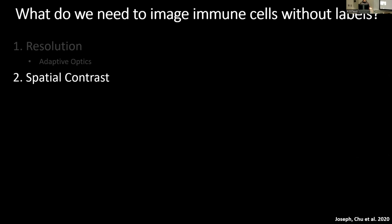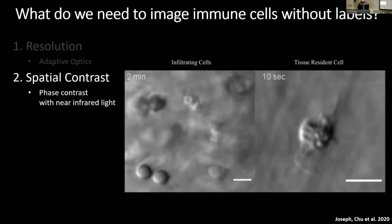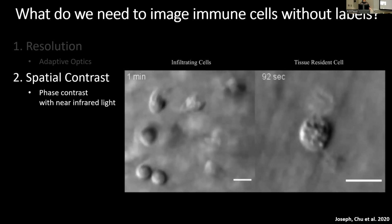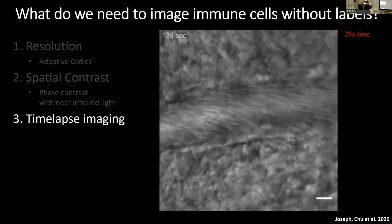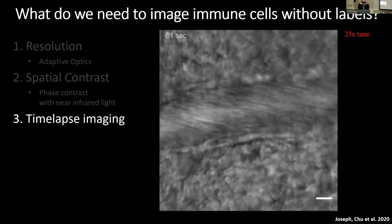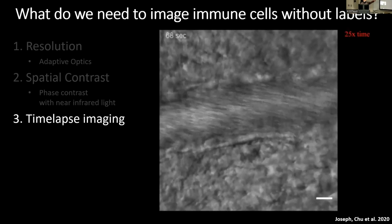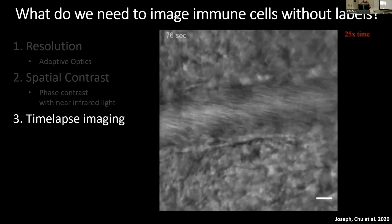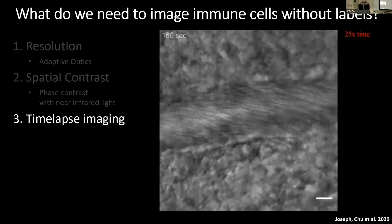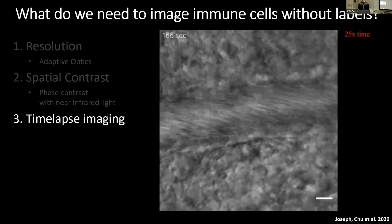Now, these cells are translucent, and we need to render some contrast to visualize them. For this, we have adopted a phase contrast technique by offsetting the detection aperture to provide sufficient contrast to visualize these cells. Now, the third thing that we need is to differentiate these cells from other cells like neurons or glia or photoreceptors. And we do that by this very unique capability of immune cells, that they're highly motile. So what I'm referring to with time-lapse imaging here is that we can have a very stable preparation where we can now track these immune cells as they move from seconds to minutes to hours. And with these three advances, we can actually see the leukocytes in the living mouse eye without any labels.